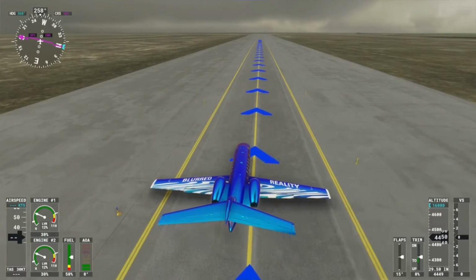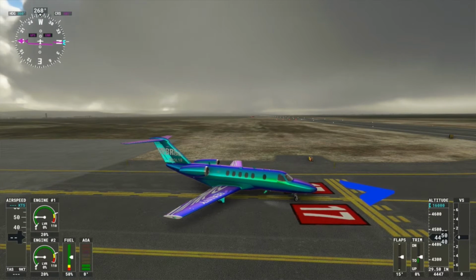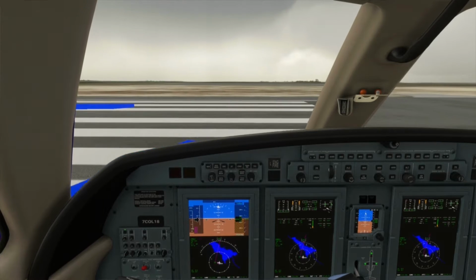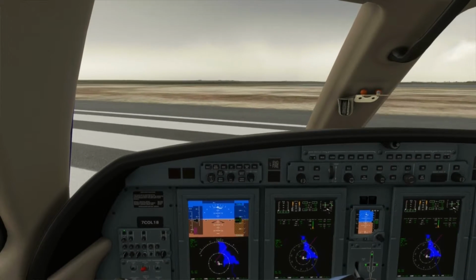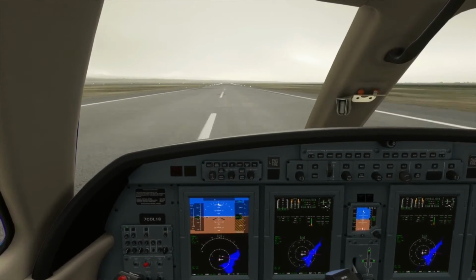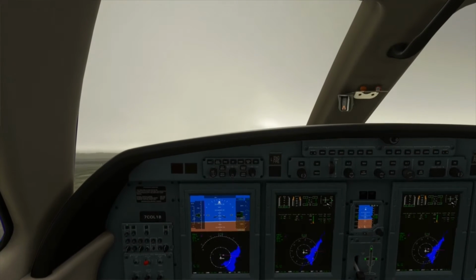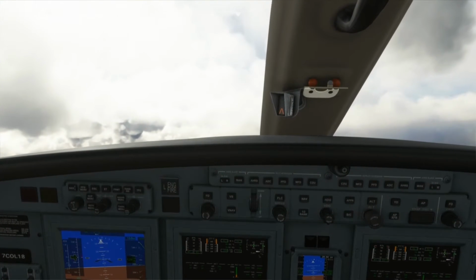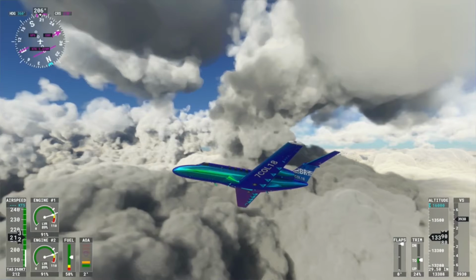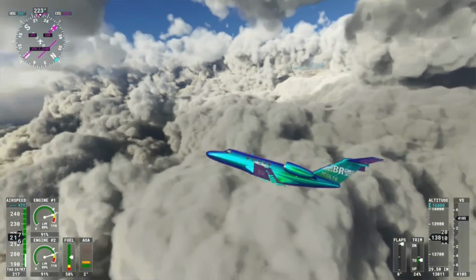So here's our Citation. It's a new paint scheme, and it's a crazy one, but we roll with it. So it's another windy day in Pocatello. It looked like it was about to push me off the runway, but we got the plane up. It's pretty dark clouds up here again.